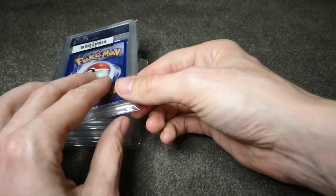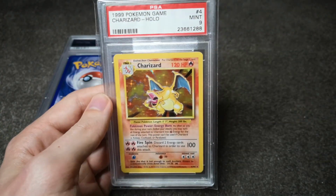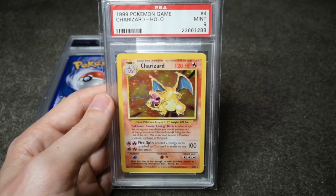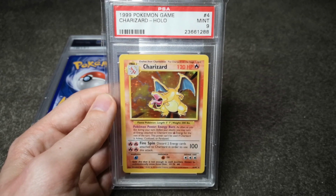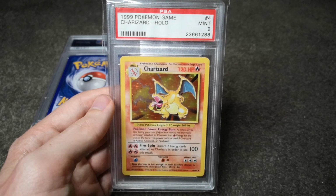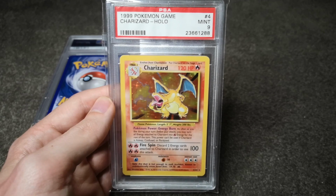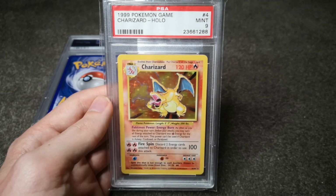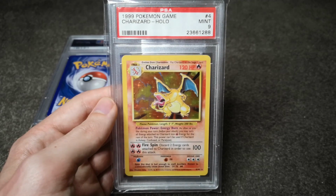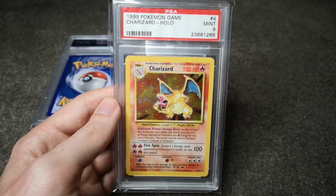These are all English cards so far. There are quite a few Japanese cards. And here it is, the OG. One of everyone's favourite cards of all time, the base set Charizard. This particular iteration is the Unlimited and therefore the cheapest. There are other versions which go for quite a lot more money.